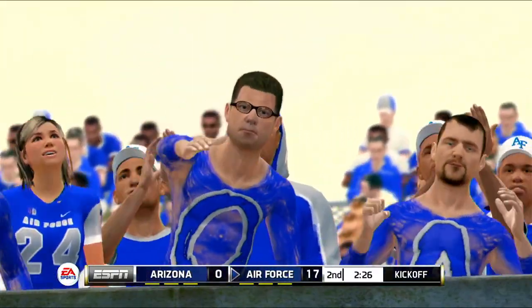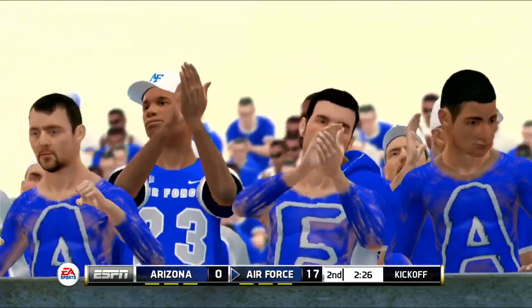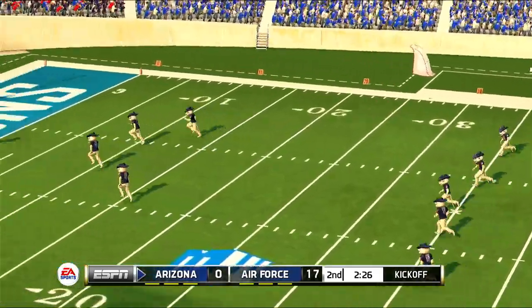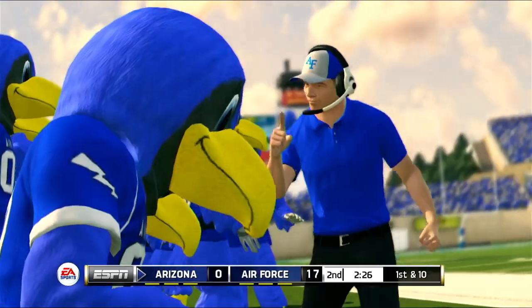Brad, that's one of those drives that can just tear your heart out. It can really demoralize a defense when they drive the ball down the field, and a lot of the yards came on the ground. They line up to kick this one away. And he got all of this one. Great kick. And it goes into the end zone, down for a touchback.